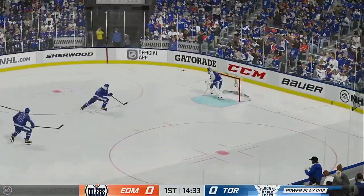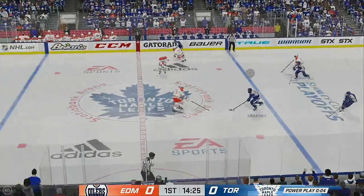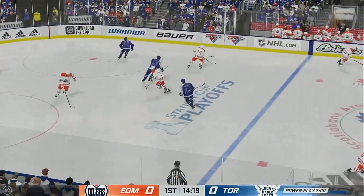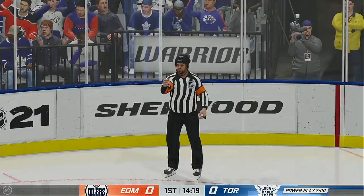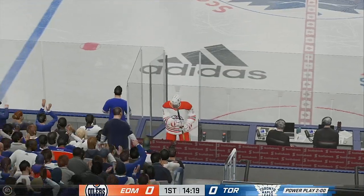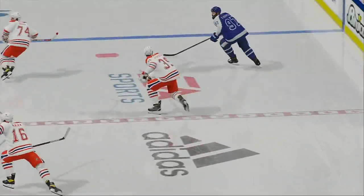Puck moved back to the neutral zone. The Leafs gain possession along the wall. Toronto's got it in the offensive zone. The official signaling for a penalty as play is called. The Oilers are going to be shorthanded as they are called for tripping.